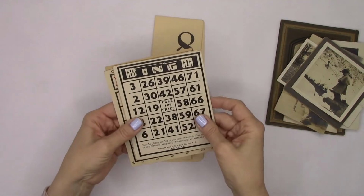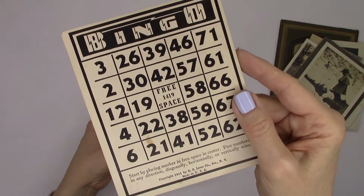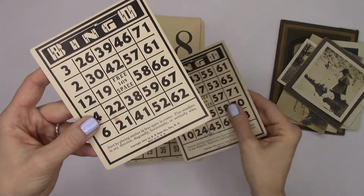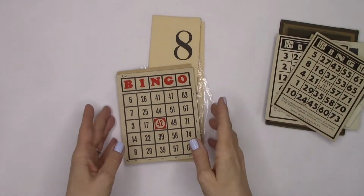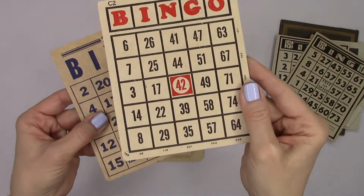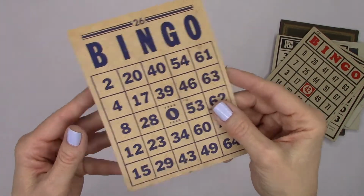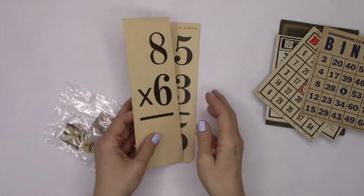Okay. Oh, bingo cards. All right. Look at these older bingo cards. So this one was $1. I got a couple of them. Tried to get a variety of colors. So I have a red one. This one's even thicker than the other. And a blue one.